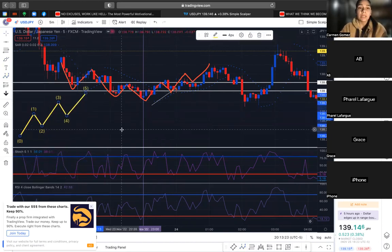This here is commonly used to notify someone that price action, the market direction, is now getting ready to shift. Because as much as it can continue to go up and go down, it can only do that for so long.